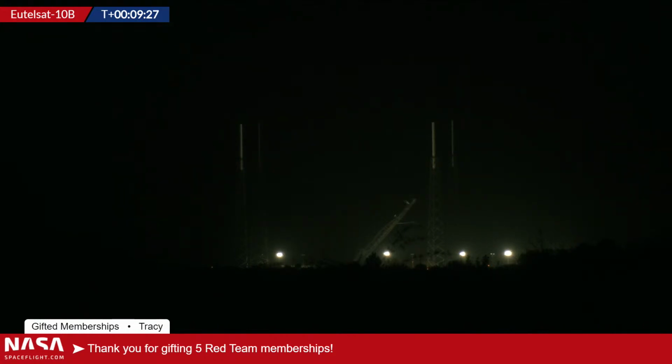But I believe that's going to wrap it for our webcast coverage here tonight. Again, we saw a beautiful liftoff there, Falcon 9 punching through the clouds as SpaceX managed to find a hole and weave their way through some very off-nominal weather. Again, this was only a 10% go in terms of weather readiness tonight. So amazing, amazing odds that they managed to weave their way through the weather there.